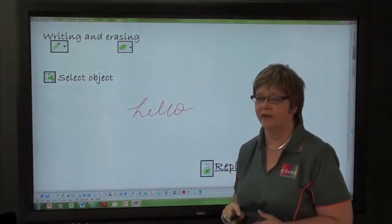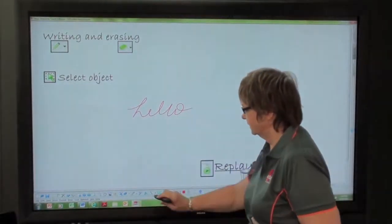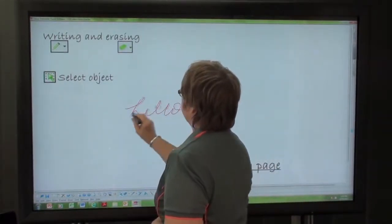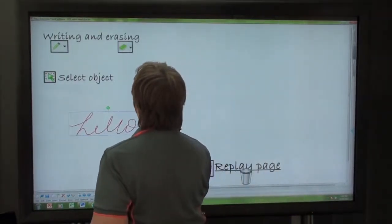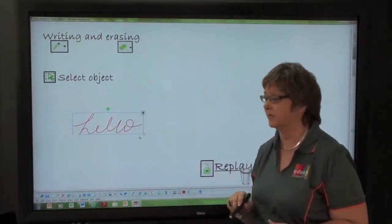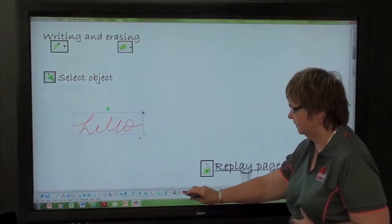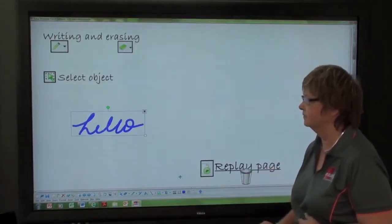When you want to shift that around or make it larger or smaller, you need to select the icon called Select Object, and that allows you to tap on the image itself, and then you're able to move it anywhere that you want. You're able to make it larger or smaller, and using the green circle, you can also rotate it if you want to. While it's highlighted, if you need to, you can change the color by going to the color box, and you can also change the line thickness.